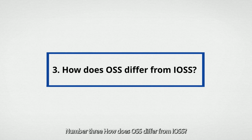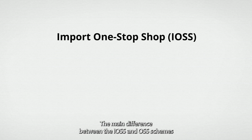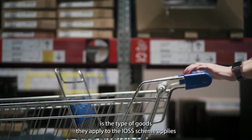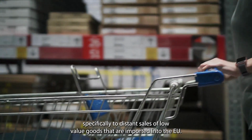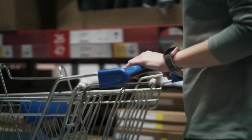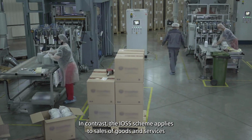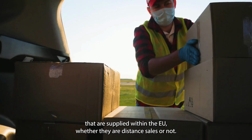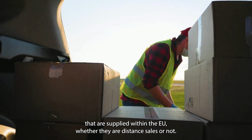Number 3. How does OSS differ from IOSS? The main difference between the IOSS and OSS schemes is the type of goods they apply to. The IOSS scheme applies specifically to distant sales of low-value goods that are imported into the EU. In contrast, the OSS scheme applies to sales of goods and services that are supplied within the EU, whether they are distant sales or not.